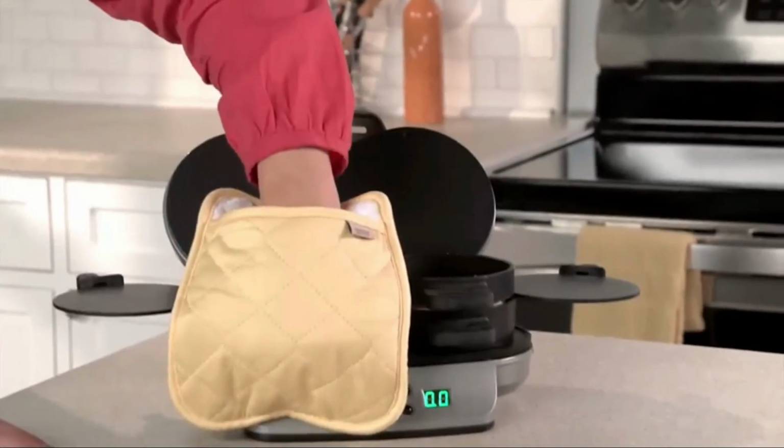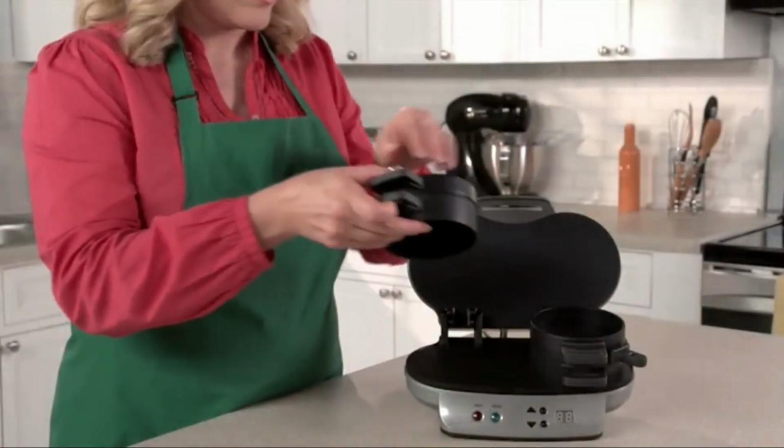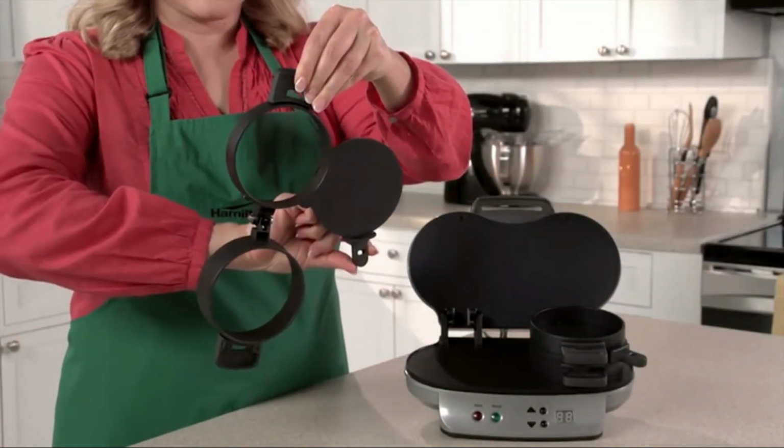Cook delicious breakfast sandwiches in the comfort of your own home. Skip the fast food drive-thru and the store's freezer section. Make your own hot, delicious breakfast sandwiches at home instead.